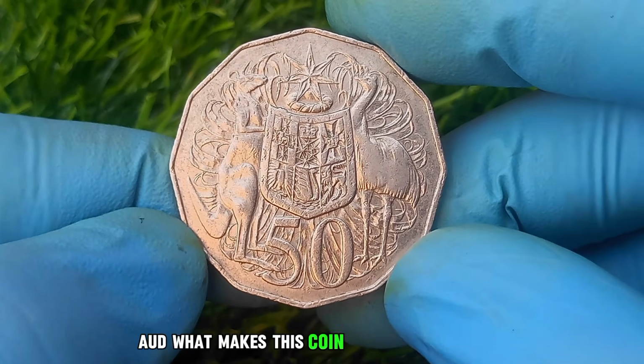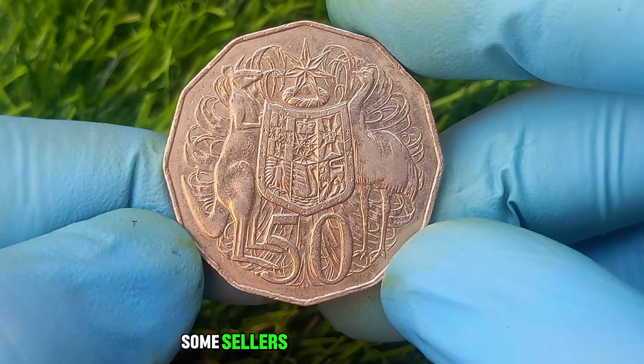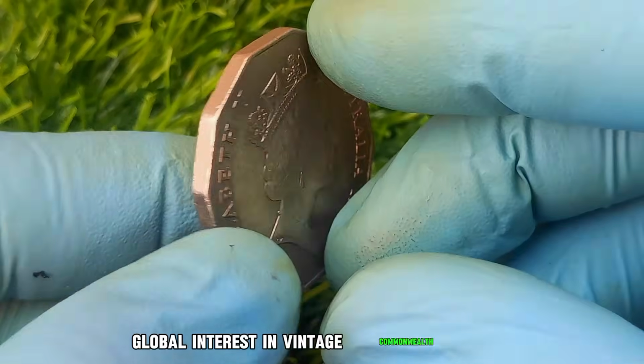What makes this coin even more thrilling is the speculative demand and auction hype surrounding rare Australian coins. Some sellers list pristine versions for several $1,000s, hoping to tap into the growing global interest in vintage Commonwealth coins.